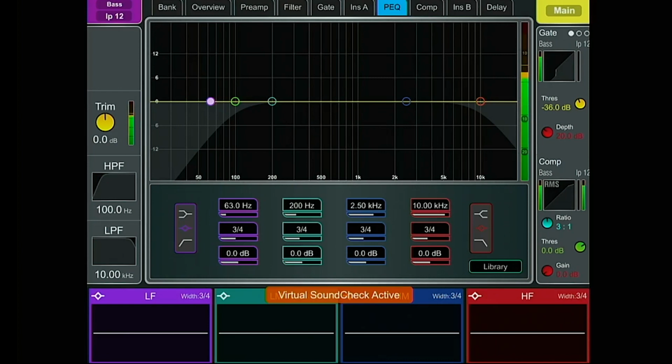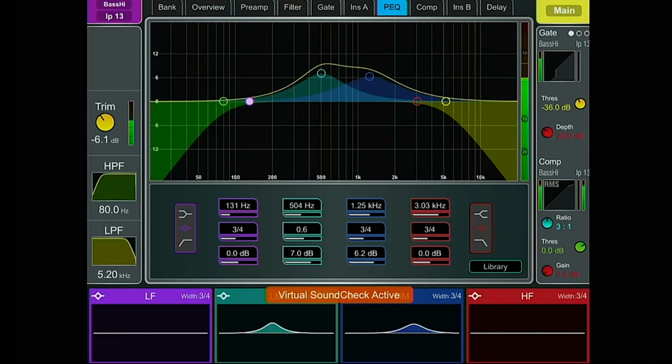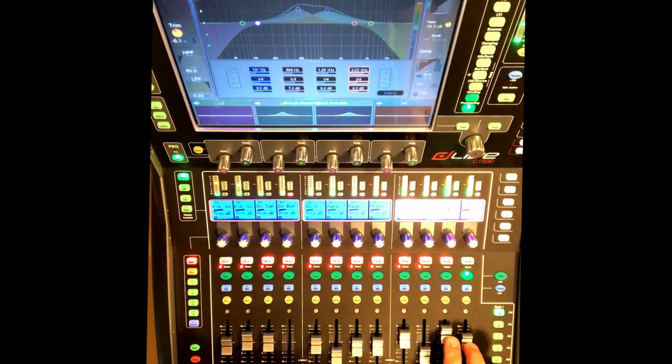And there you go. All the low end is taken away with a high pass filter at 80. I've taken away some of the clack at 5.2, could probably even go a little lower with that. And then in the mid-range, you can see I've got two boosts, one at 504 and another at 125. These are accentuating some growl and a little bit of high mid clarity. And I blend this in with the deeper straight up bass DI.